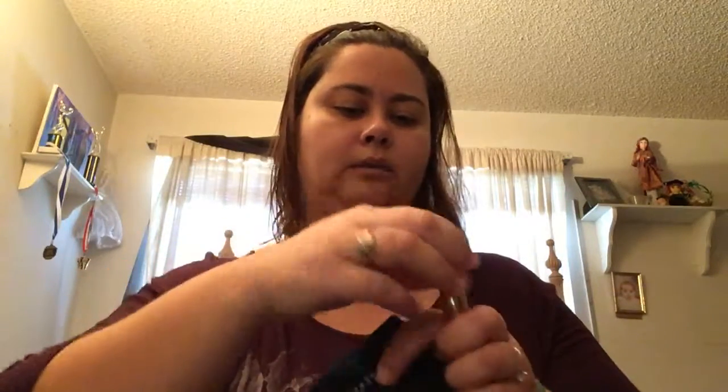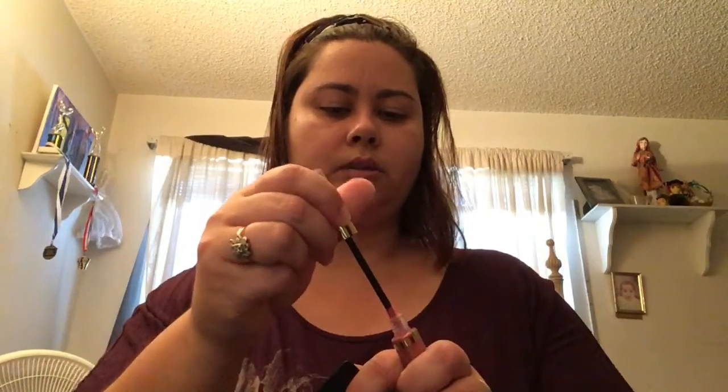I love LipSense. Oh shoot, where's my mirror? I rarely use any other lip product other than LipSense. The only time I do is when I just want a gloss, or I just want to experiment, and I'm only gonna be gone for like an hour, where I don't have to worry about it lasting all day. But when I want it to last all day, I use LipSense.